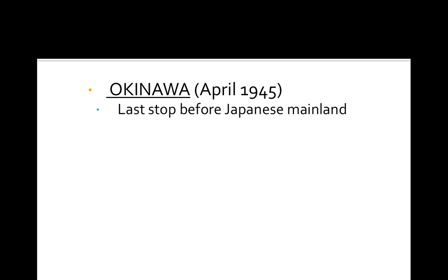The island of Okinawa rests about 370 miles south of Japan, and over 180,000 US troops are part of the onslaught of this island in order, again, to secure air bases for the use of the United States and the Allied powers. To give you some context, right, in April 1945, the war in Europe is coming to an end, so the United States is increasingly focusing its efforts on defeating Japan.